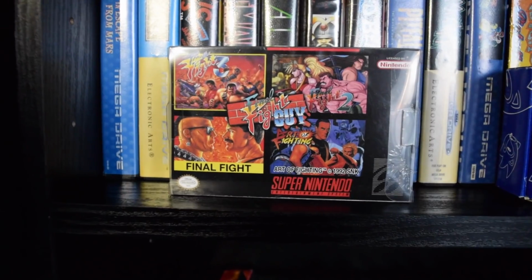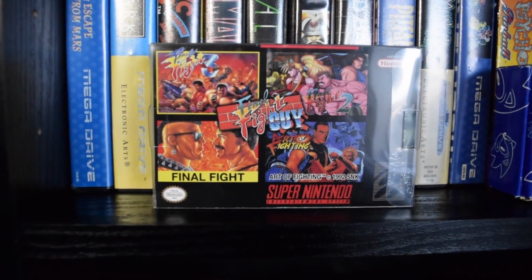These are a bit random because look at the size. Look at that. You think, oh Gemma, it's just an unboxed game. What, an unboxed game with Final Fight 1, 2 and 3 and the Art of Fighting on it? That was never a release, surely. Or was it? This is actually a bootleg game. The guy sold them as bootlegs. He didn't try and blag anybody.